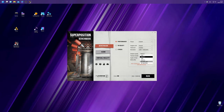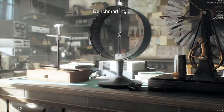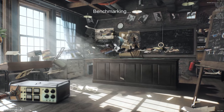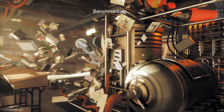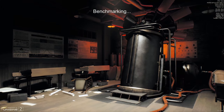Now, one benchmark that I really do like to use to test stability is the Superposition benchmark from UniEngine 2, and it performed remarkably well. With simultaneous recording using OBS, running at 2K resolution with high texture quality and shaders optimized for 4K, it yielded a result of 20,688 with an average FPS of 155, which is quite above my expectations.